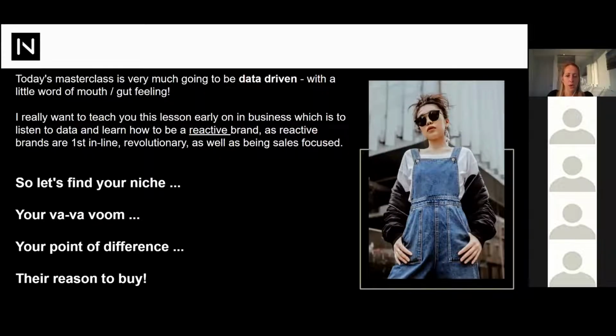Cool. So if you haven't already grasped the concept, today is going to be very data driven, because as mentioned, you really shouldn't be making these decisions based on, I want to make a dress, so I'm going to make a dress. If you want to produce a high selling product, it needs to come back to the data and the demand in your market. So you have to really gain this info, these sources, and make a data driven decision.